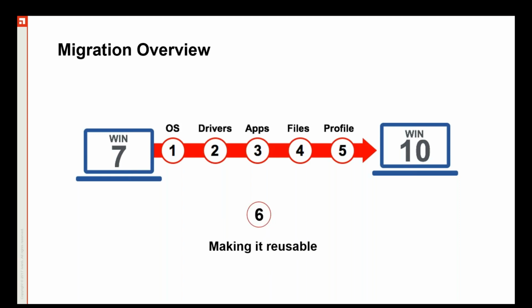I generally like to add a 6th, which is to make this reusable, because with these newer updates coming out, you might find that you need to do these more often than you did before, given the cadence of these release dates. That being said, we need to make sure that this process is repeatable so that we can do it over and over again, as and when Microsoft decides to upgrade to a new operating system.